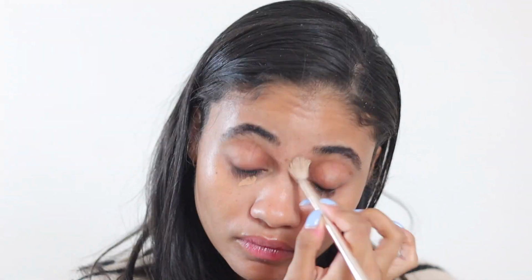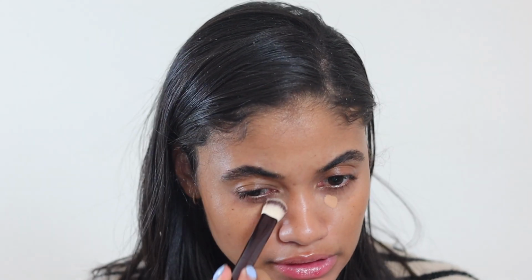I'm going to take this contour brush from Patrick Ta and just take whatever's left on the back of my hand. I'm not going to add a ton more product and just pull it down the sides of my nose and blend it out. I'm just going to take a brush and blend out the concealer.